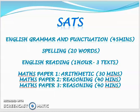They will also have a reading test to complete, which will take 1 hour and consist of 3 different texts. And then the maths test is split into 3 different papers. They'll have an arithmetic test, which takes 30 minutes, and children will be completing them weekly within class anyway, so they'll be super confident with that one, followed by 2 different reasoning tests, which will take 40 minutes each.